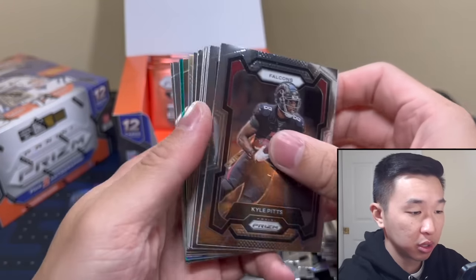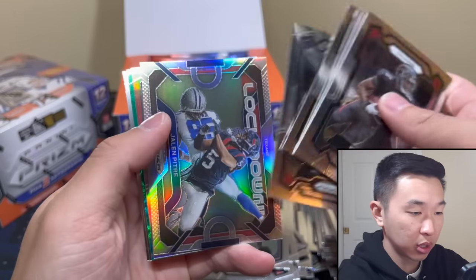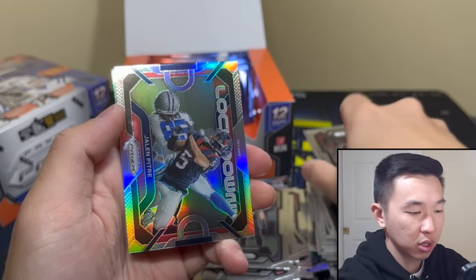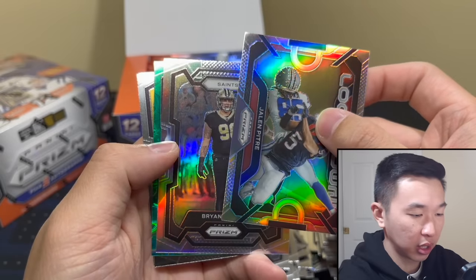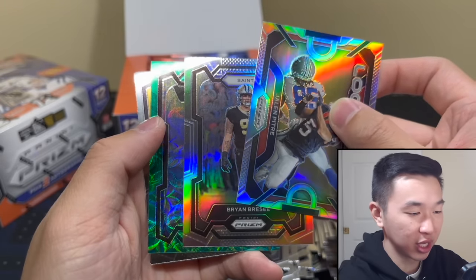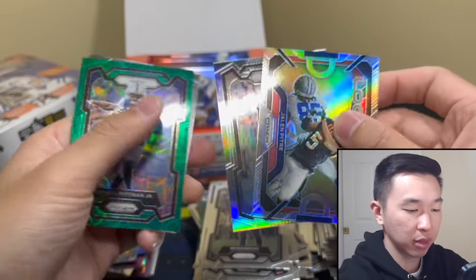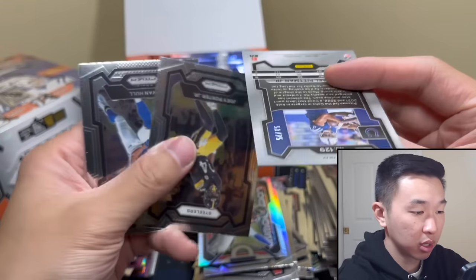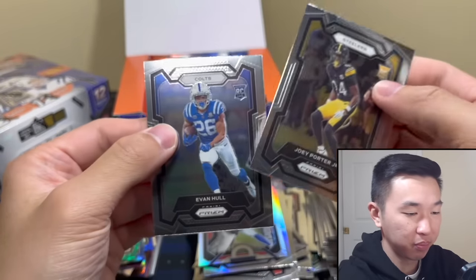Silvers. And a green scope. Lockdown. And Breesy. And no rookie. Pittman. Okay, there we are. And no big rookies. Can we get Bryce?